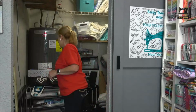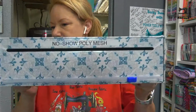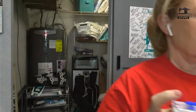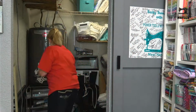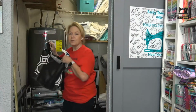Here's a 12-inch no-show mesh box. I labeled it. This is a Dime stabilizer box. I really like these because it has the slider to cut stabilizer, which is great. Okay. Why did I put that on that side? That is so weird. And more samples. This is all the stuff from our quilt walk.